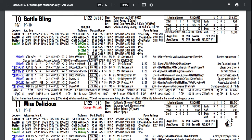Luis Saez is your hot jockey. Danny Gargan is a good trainer. Should be tactical in this spot with a lot of speed. Doesn't necessarily need the lead, but should lay close. Could be there to pick up the pieces.